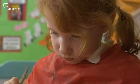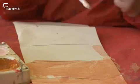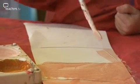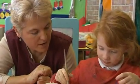Which two colours made the brown? What did you add? Which colours did you mix? Yellow. What else? Yeah, and a little bit of red, wasn't it?